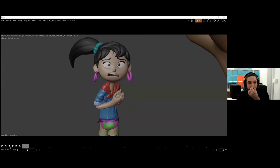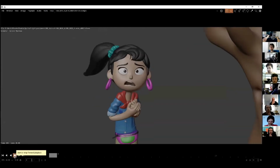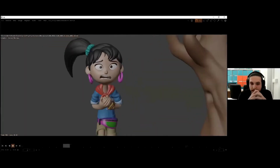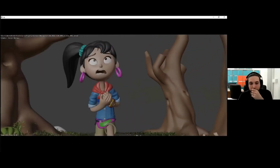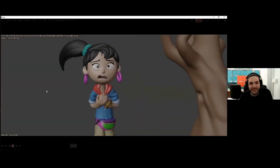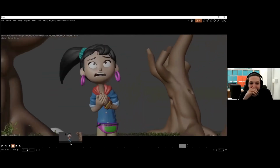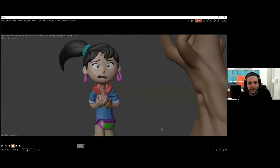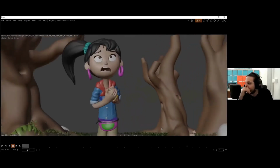Okay, so this week I started the haircut sequence, the first shot with Alice running away from the sprites. And yeah, I wish I had some more shots to show, but I'm struggling a bit with the hair, so I only have this. So yeah, I mean that's it.